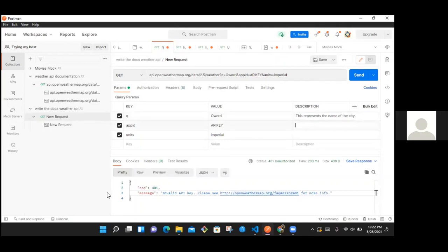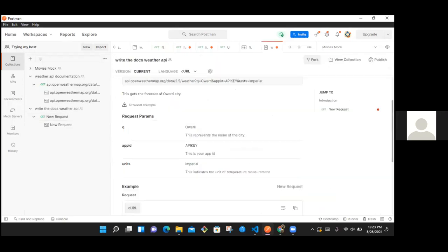App ID. This is your app ID. The units, is it in standard? Is it in Kelvin? I'm guessing this is Kelvin. This indicates the unit of temperature measurement. Okay. You see, then check out your documentation.